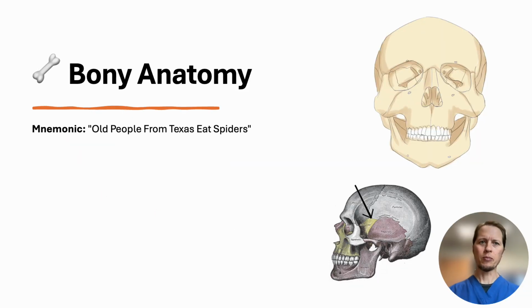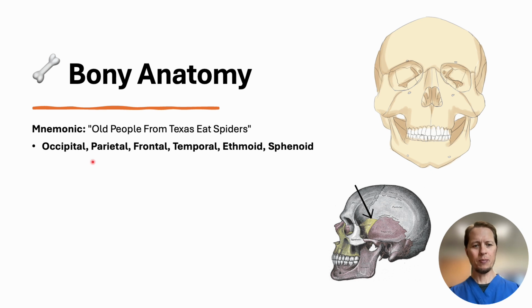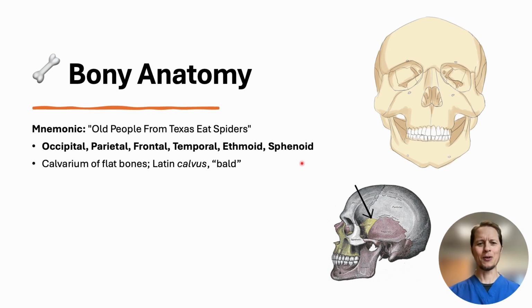This first one you probably recall from the skeletal lecture. I don't know why this mnemonic sticks, but it works. Old people from Texas eat spiders. I don't think they do, but what the heck, the mnemonic works. In terms of the calvarium, the calvus, or this cap here coming across the top, does mean bald in Latin, if that helps you remember the anatomy.